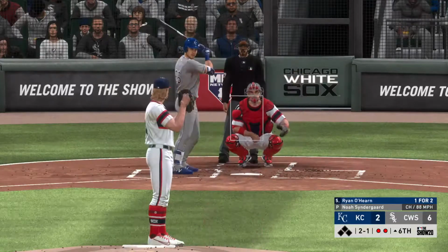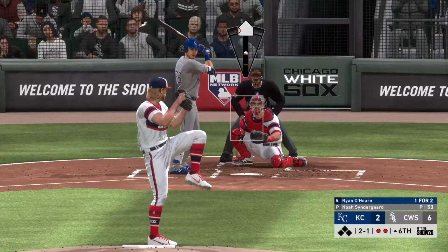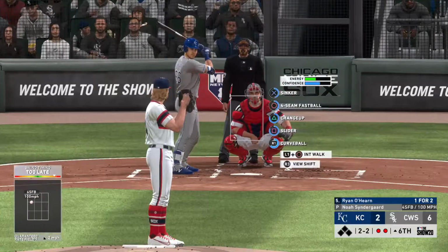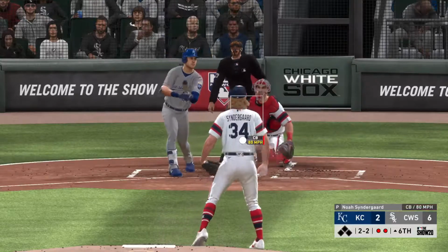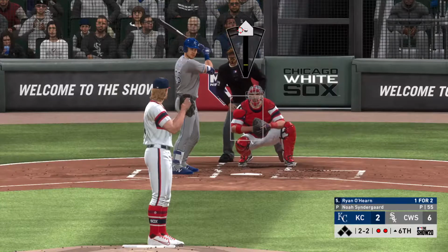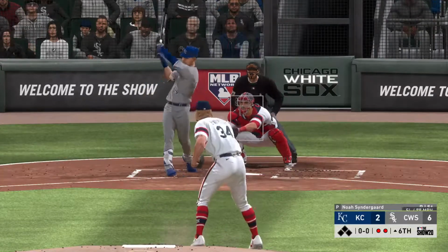2-1 to the Royals' first baseman. Hasn't seen a heater yet in this at-bat. One might be coming right here. To 2-2 now. Tough curveball that time, but he's able to make a little contact to keep this at-bat going. He chases out of the zone for strike.